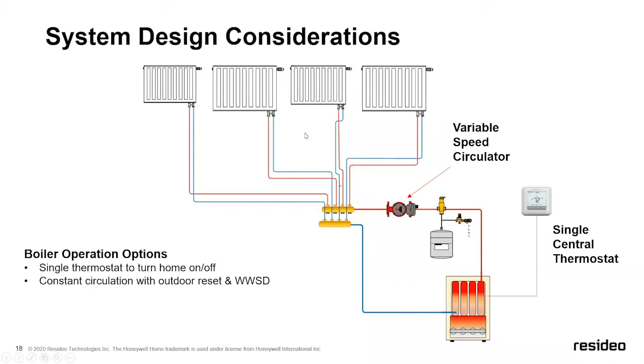I get asked a lot of times, how do you control a system like that? Since they're non-electric, with zone valves, we typically see a wire that goes back to the boiler to tell it to come on. Well, in these systems, there are no wires that go back to the boiler. So how do you make it come on and off? Well, there's a couple options for that. What I see most commonly is just a single thermostat.